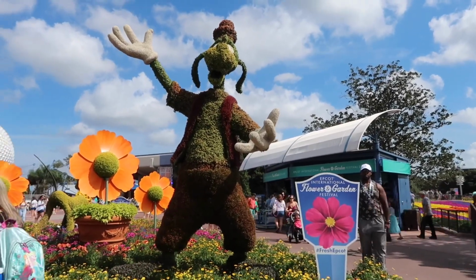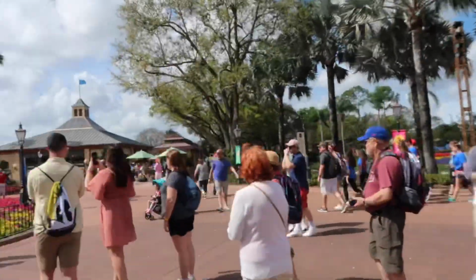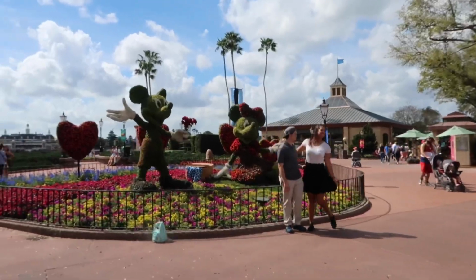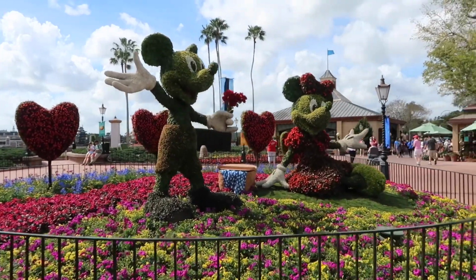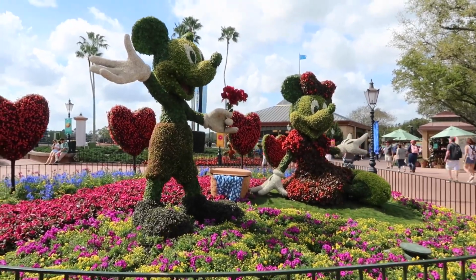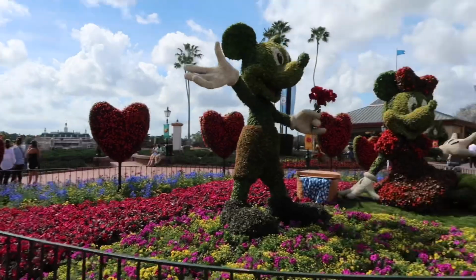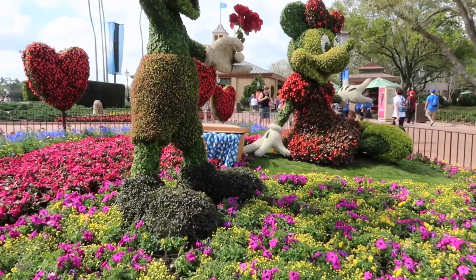That's huge. No, there's no photo pass person over here, but there is still a line to take a picture. And look at Mickey and Minnie. Look how cute they are. They're in love. Look at him giving her some roses and then some hearts in the background. Getting those brownie points, Mickey. They're having a picnic.